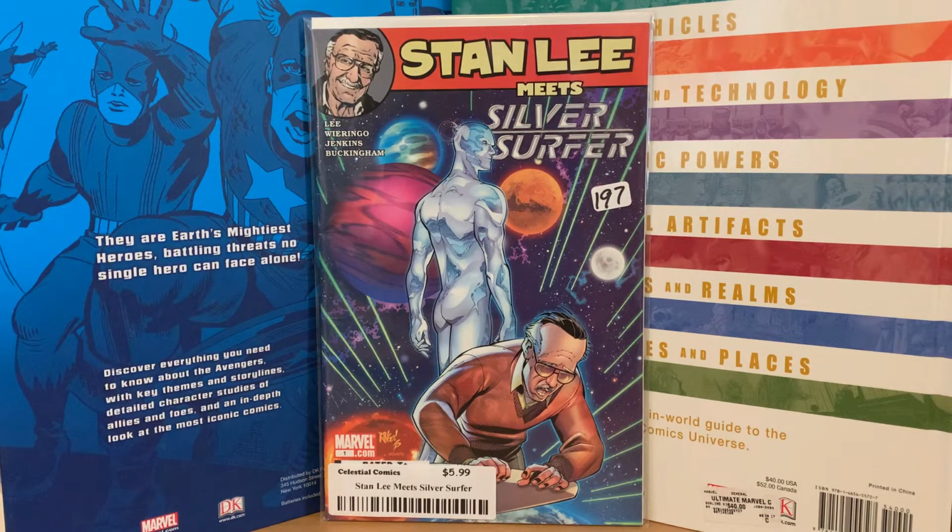The first one I have here is Stan Lee Meets the Silver Surfer. They did a whole line of these where Stan Lee met a lot of his creations. There was a Spider-Man, a Doctor Doom, and so forth. But this one I ended up getting for $5 because I'm trying to complete the set. I have the hardcover collection of them, but I thought I'd try and pick up the floppies if I could, for a decent price.